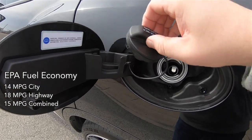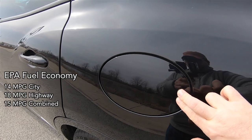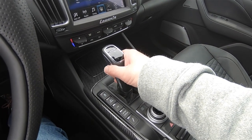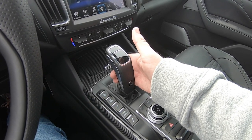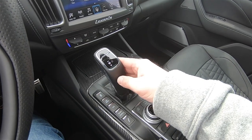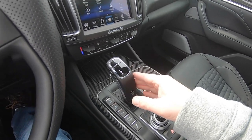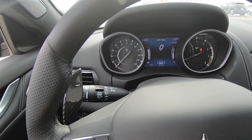EPA fuel economy figures are 14 miles per gallon city, 18 miles per gallon highway, with 15 miles per gallon combined. And the transmission is a ZF sourced 8-speed 8HP70 automatic. It does feature manual shift capabilities via the lever, as well as the carbon fiber shift paddles on the steering column. It also features reconfigurable shift schedules with Sport and Corsa modes.